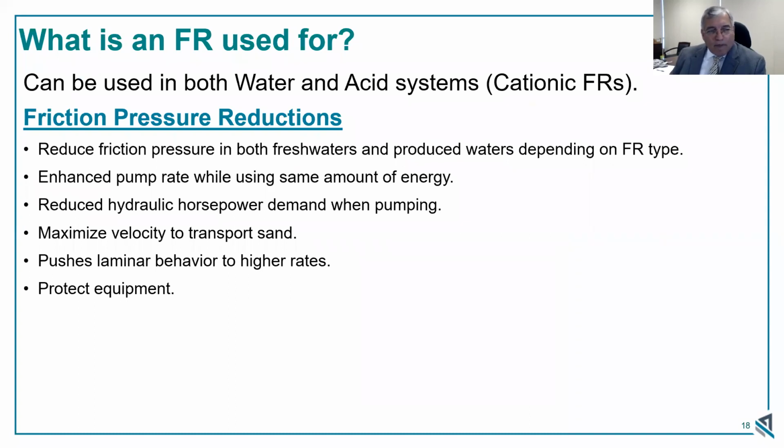So what is it used for? Take the cationic system, for example, which can be used in freshwater, saltwater, and acid systems. If we're wanting to use FRs in acids, you'd be using a cationic FR, whether you're just viscosifying or cross-linking. But one of the primary purposes for the FR is simply reducing the friction pressure on location. To reduce the friction pressure, we want it to work in most cases in fresh water, and in some cases in produced water, as we're now starting to come to the point where a lot of operators are using fresh water commingled with brines.